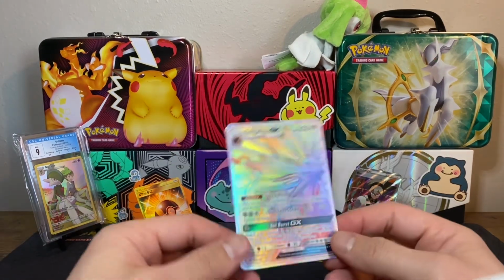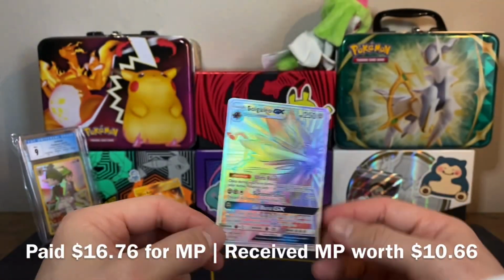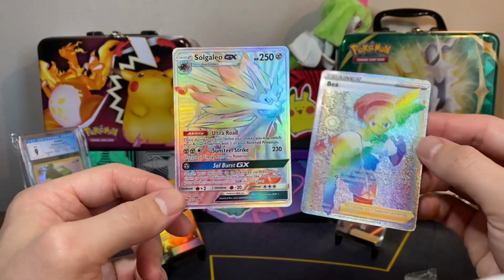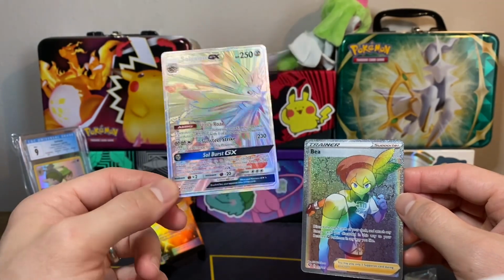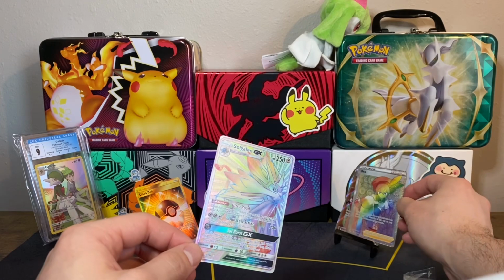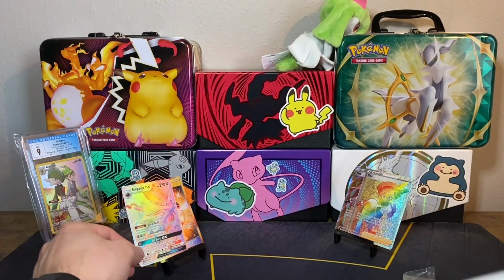And to finish off, we have the Solgaleo GX. You know, people hate on rainbows, but I personally think the Sword and Shield rainbows did rainbows much better. I like all the extra texture on there. Some people are like, no, the rainbows from Sun and Moon, I think they're a little bit plain. I don't want to say they're fake looking, but I do like the Sword and Shield ones slightly better. I mean, they've had more time to develop them, but yeah, that is all I have for this video.